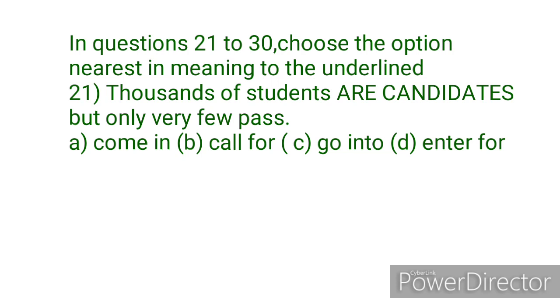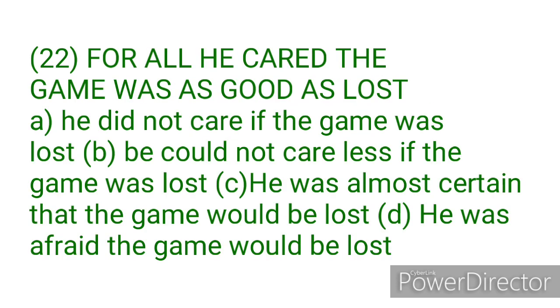When you are a candidate for an exam, you are said to have entered for that exam. For example, when you register your Jamb, you have become a candidate, and you are also said to have entered for Jamb. You are not said to have come in for Jamb, call for Jamb, or go into Jamb. Rather, you are said to have entered for Jamb. So the correct answer is enter for. Enter for is the nearest in meaning to our candidate. Let's look at the next question.